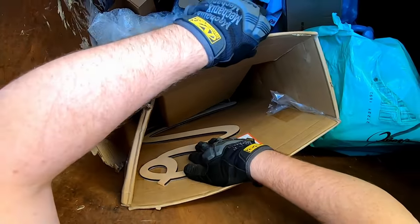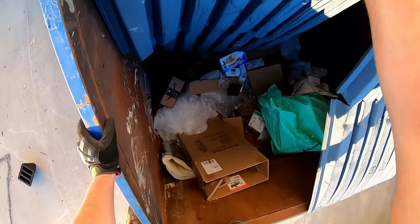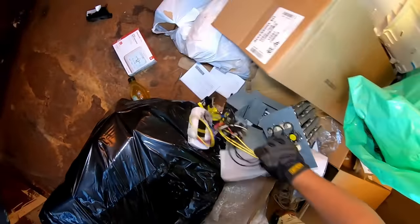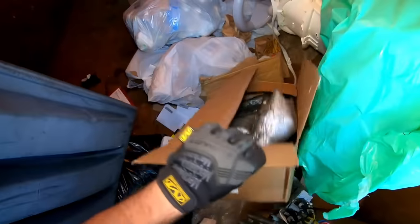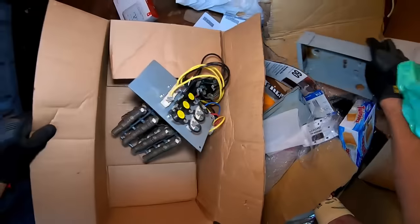See anything in here? Looks like a little box under the Twinkies. Twinkies there. Ooh, look at that. This scrap. Started off with a box, huh? Scrap box.